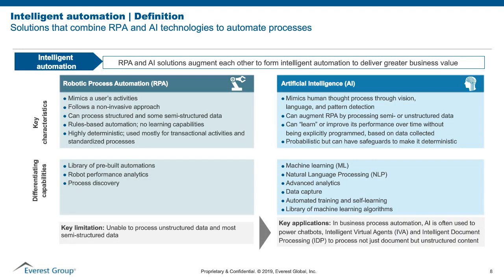This is Everest Group's definition of intelligent automation. It's basically RPA combined with some aspect of artificial intelligence. These are very complementary. There's no way that one replaces the other. They're totally complementary. RPA is rules-based with a sweet spot of working with structured data, and processing according to those rules.